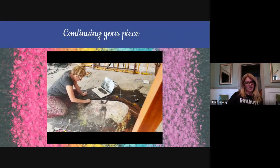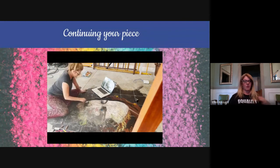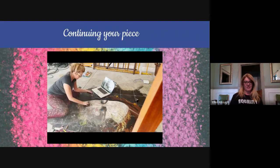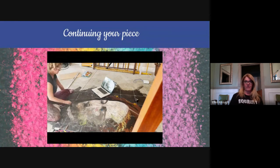But I would say that those of you who are choosing to do a representational piece, especially if you're choosing to do a piece that is a human being or an animal, that you really think about in your planning how to see. And that's what this is. Working representationally, especially working figuratively, is really just seeing.